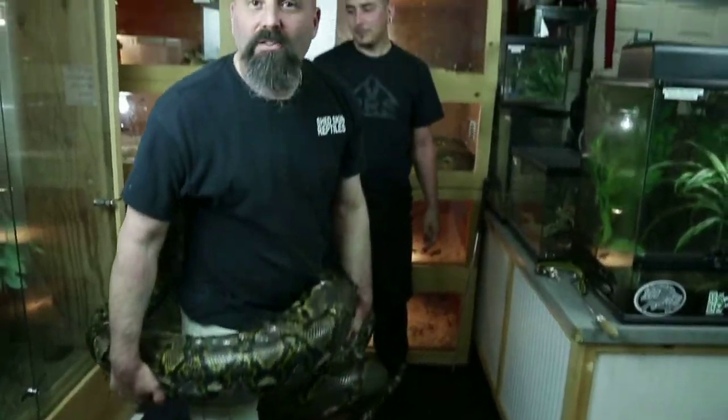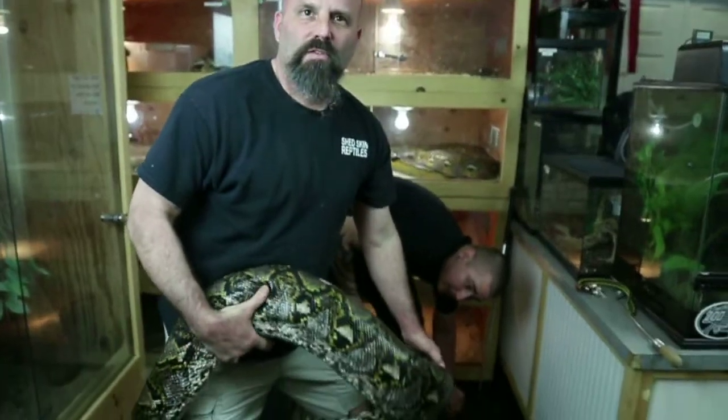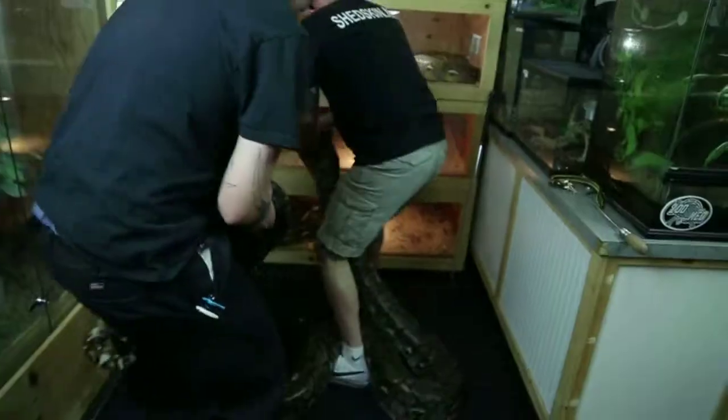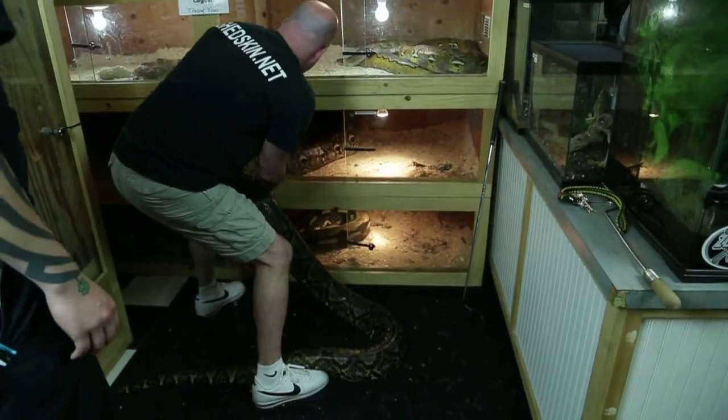The reticulated pythons are the longest snakes there is out there. They can get up to 33 feet. In captivity, I think the longest one was just at either 27 or 28 feet. So she's got a long ways to go. Extremely heavy. And what we're going to do is we'll attempt to put her back. And as you can see, she's very cooperative.